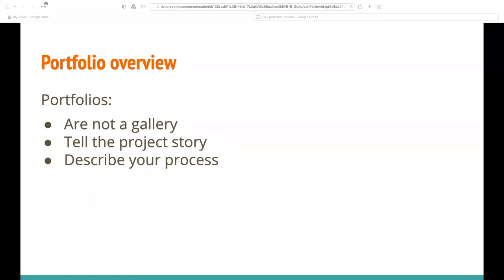This kind of goes along with the story, but you should be telling the story of your process as well. And by process in this context, I mean, how do you get things done? How does Hannah get things done? How does Tanner get things done, right? Not just the generic design process, but how do you engage?